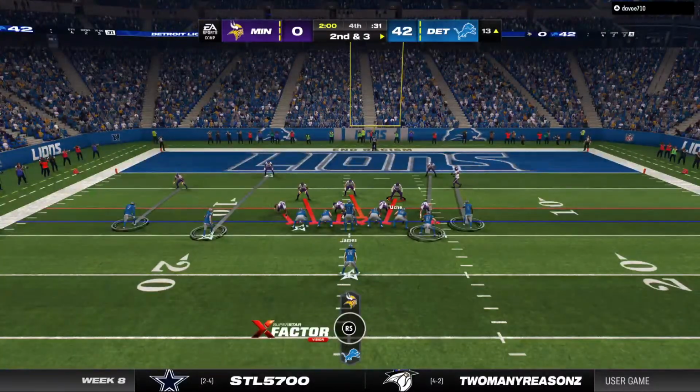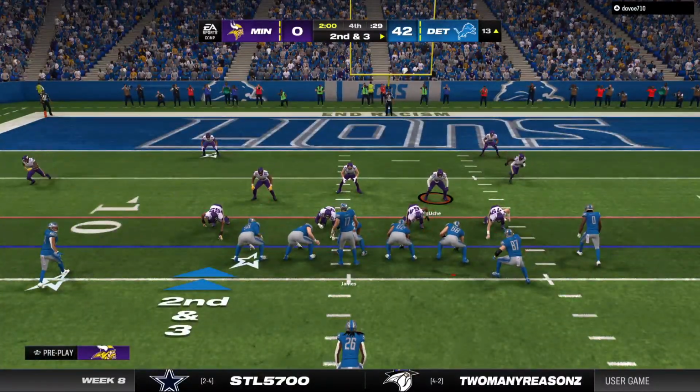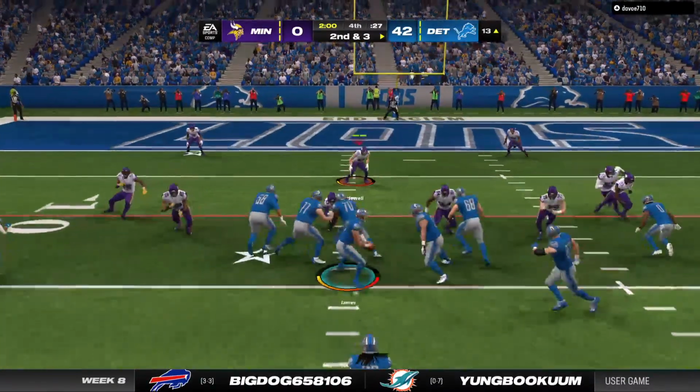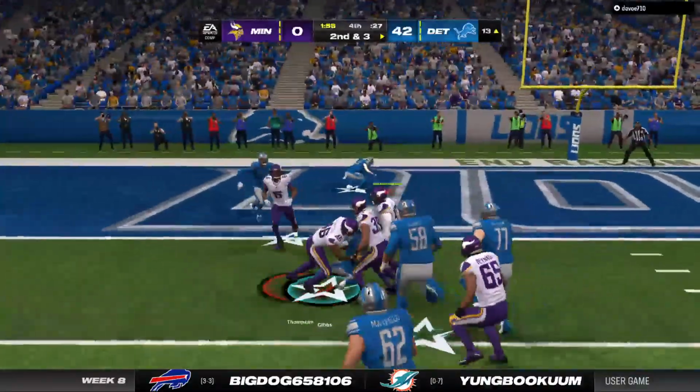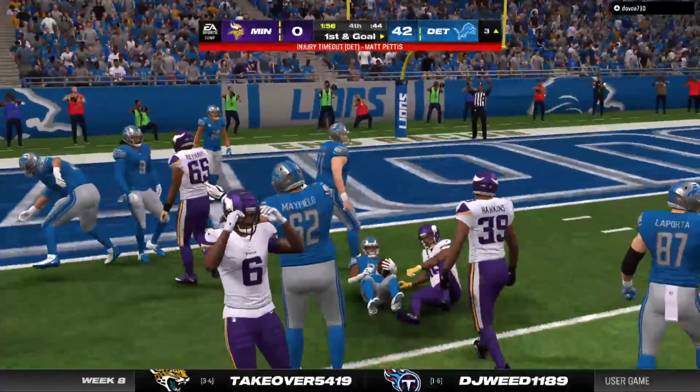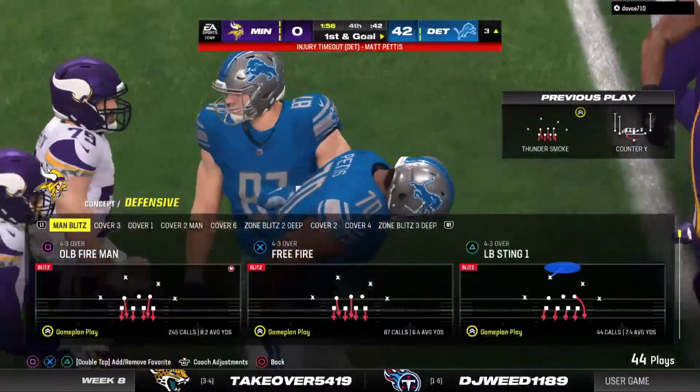2nd down and 3. Counter play. Here's Gibbs. And stopped a few yards shy of the goal line at the 3.